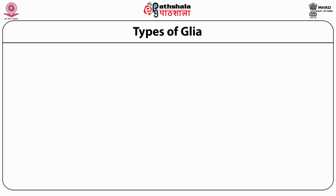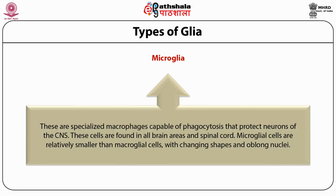Types of glia. The first one is microglia. Microglia are specialized macrophages. They are capable of phagocytosis and these protect neurons of the central nervous system. These cells are found in all brain areas and the spinal cord. Microglial cells are relatively smaller than macroglial cells, with changing shapes and oblong nuclei.